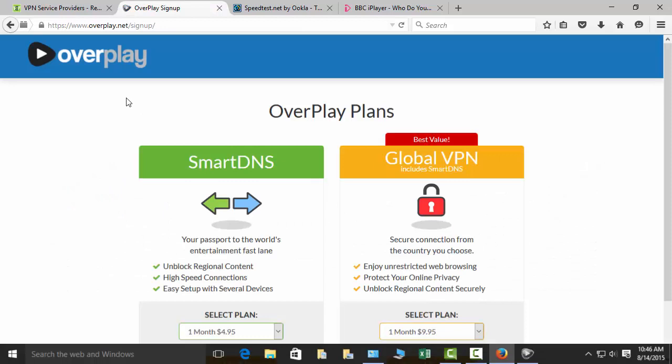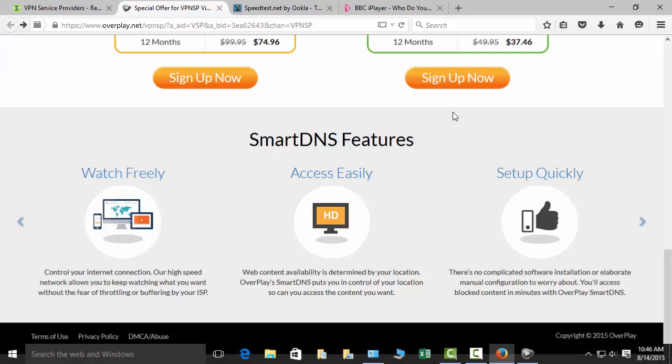On the Smart DNS side, again, that is all about an unencrypted connection that will give you access to the channels and services in other countries.